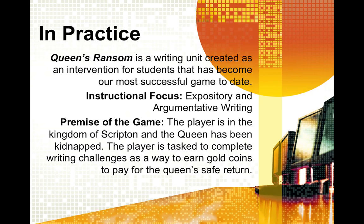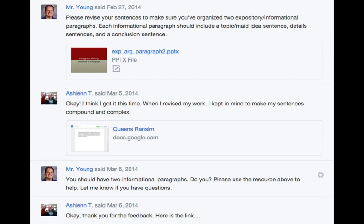So it's a narrative kind of unit where the kids are working with a story. And the player is tasked to complete writing challenges as a way to earn gold coins. And so their object is to pay for the queen's safe return. Throughout this writing unit, one of the things that we were able to do was to offer students multiple opportunities to show their success towards meeting both expository and argumentative writing standards.